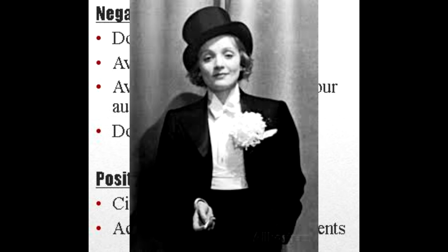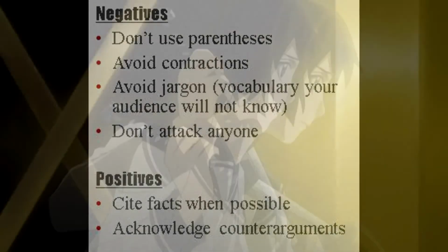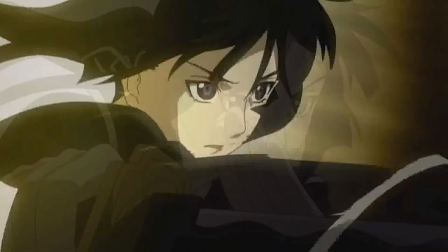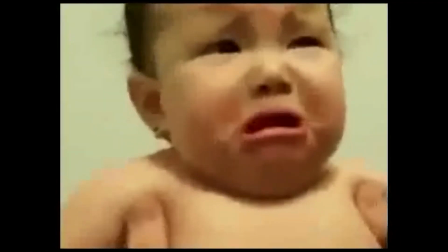And just as some bonus tips, avoid using contractions if possible, and avoid jargon that your audience is never going to know. And finally, don't attack anyone in your writing. When you get over-aggressive in your writing and you're calling out people, it makes you seem weak. It makes it seem like you are actually a little immature. We don't want to be immature.